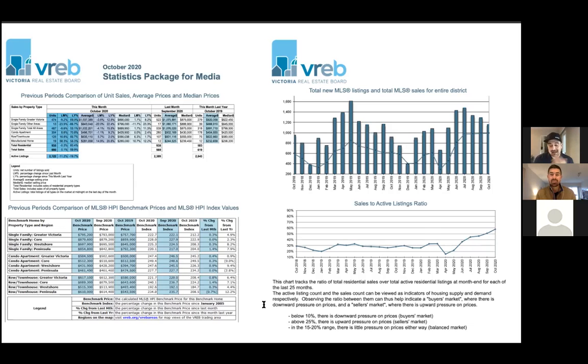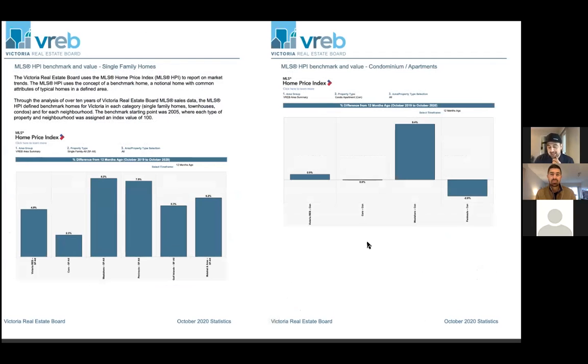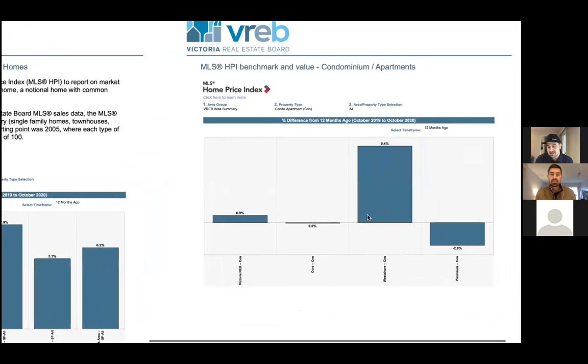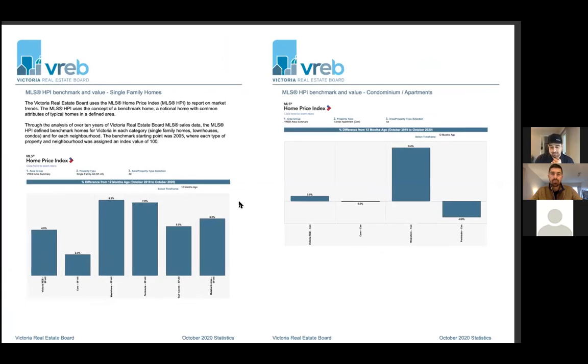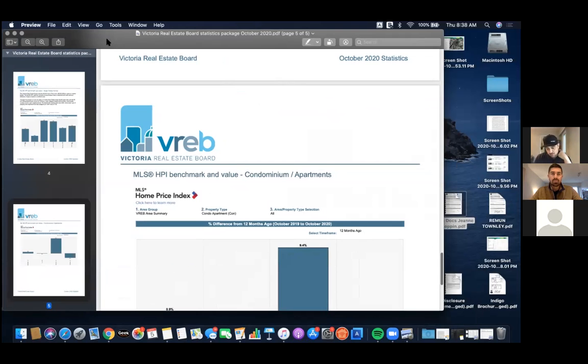Like you said about the island in general, the secret's out, right? We don't live in this little remote part of Canada anymore. Condo prices, like I said, have been fluctuating a little bit differently. You can see the strength here in the West Shore at up over 9%. Again, more affordable. The core has really been flat, but we're going to dive into those numbers in a minute. The downtown condo market is in negative pressure right now. A few different factors there that we'll dive into in a minute. But that's the board statistics package.